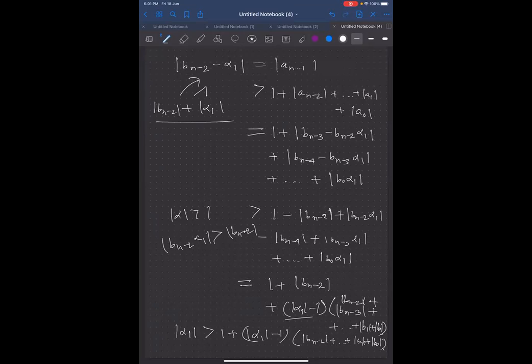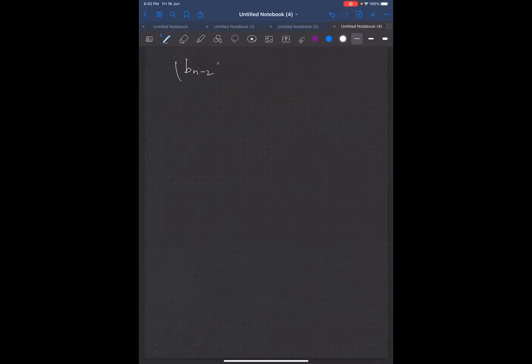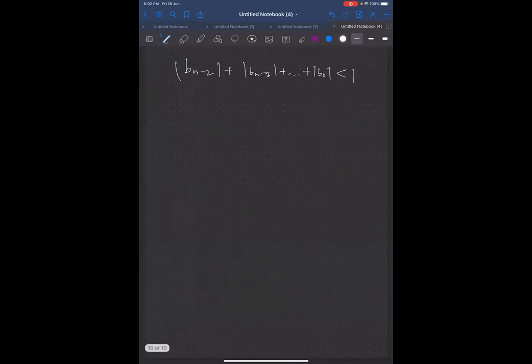So what do we have from here? That mod of bn minus 2 plus mod of bn minus 3, all the way up to b0, is less than 1. Now we are almost done. Can you go back to the previous page? Okay, got it. So this is less than 1, right?